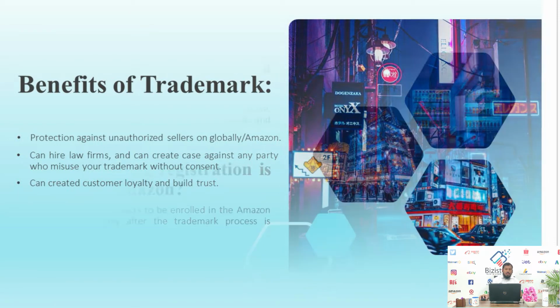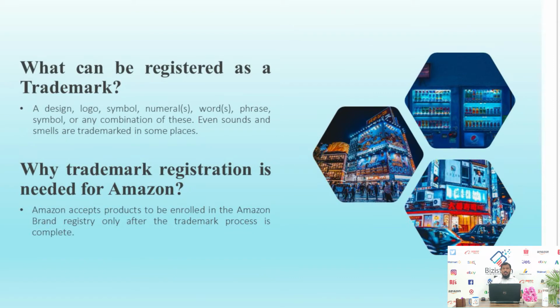So the next question is, what can be registered as a trademark? You can register anything like a design, a logo, a symbol, a word, or in some cases we have seen that sound and even smell has been registered as a trademark.